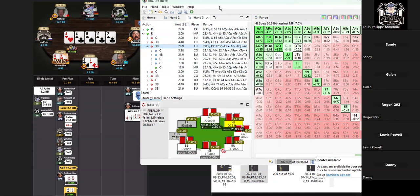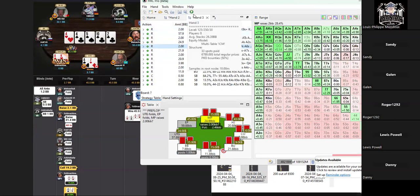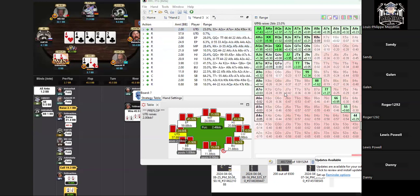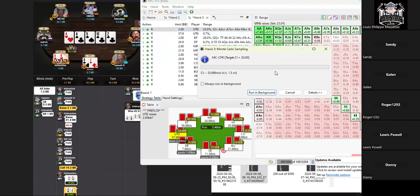Yeah, you're gonna elicit some WTF emojis. I mean, if you showed them king jack suited, they would call you with king queen offsuit, so that would be bad. But if you showed them ace king off, what are they gonna do? Then they'll fold ace queen. I'm not gonna show them my cards, Lewis, I'll tell you that much. You gotta pay to see those. This has been quite the enlightening study session.